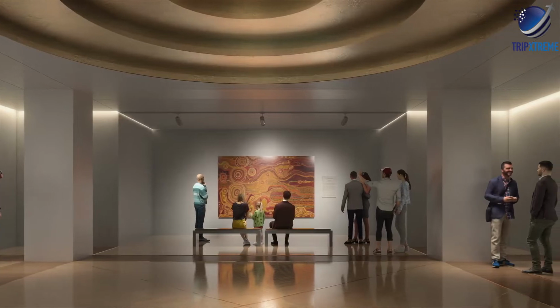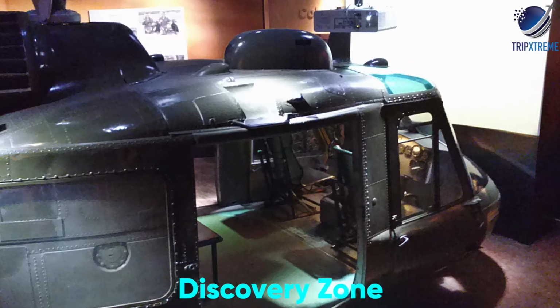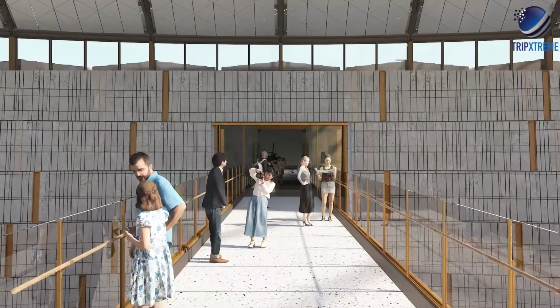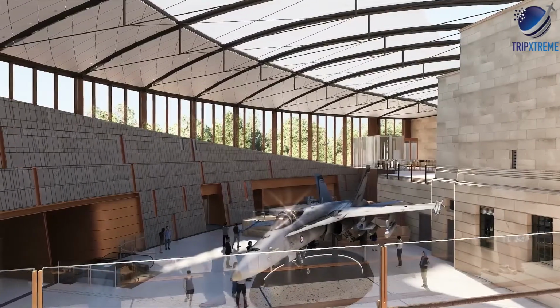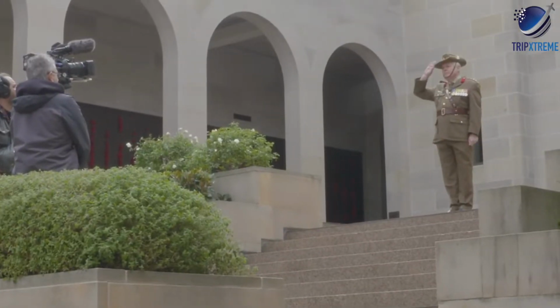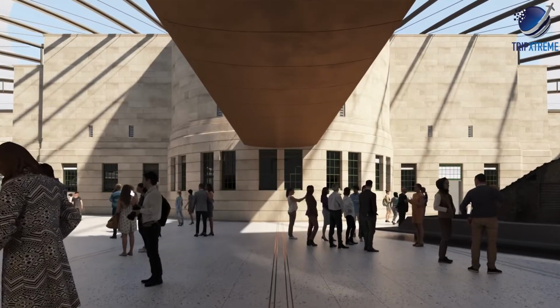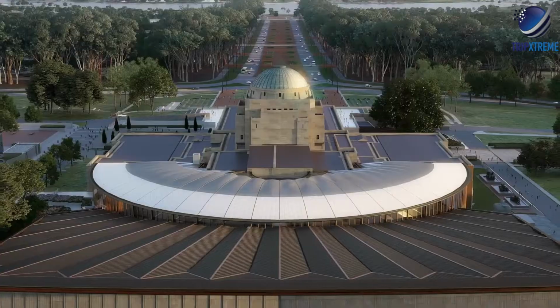The exhibits are constantly evolving, but highlights include the collection of old aircraft and the child-friendly Discovery Zone packed with interactive displays. If possible, you should set aside several hours to appreciate this thought-provoking memorial, and if you're visiting near the end of the day, try to stay for The Last Post, a moving tribute to the fallen played at 4:55 p.m. daily. Visiting the memorial is one of the best free things to do in Canberra, and the 90-minute tours are highly recommended.